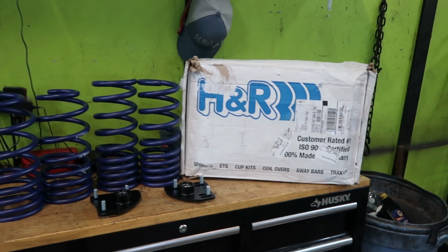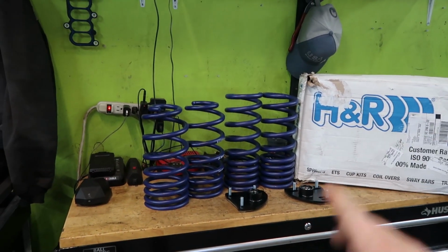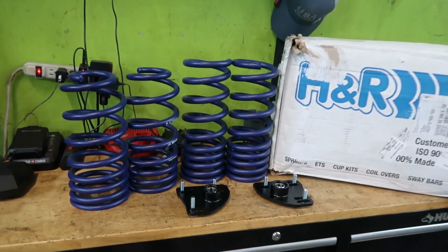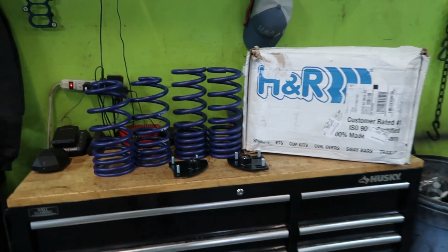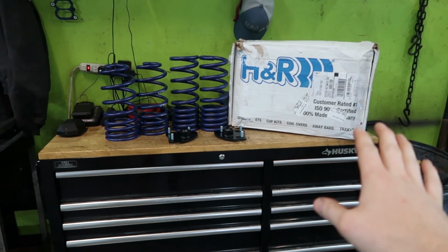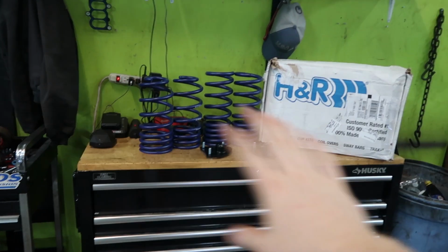Ta-da! Anyways guys, I got some H&R Supersport lower end springs and also some SVE Caster Camber Plates, all from LMR. As you know, I love shopping at LMR, and if you ever need anything from LMR for the '79 to current Mustang and even some truck stuff, they got it.